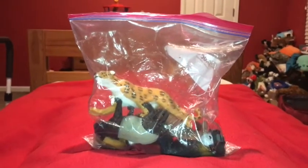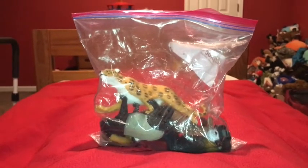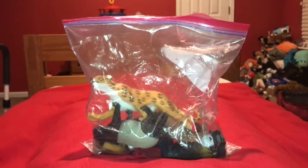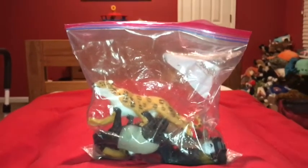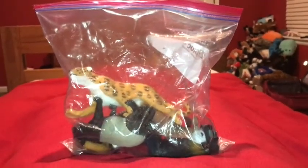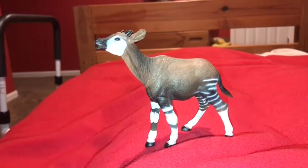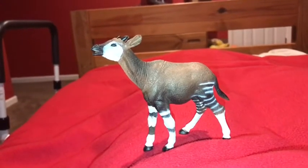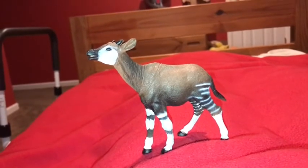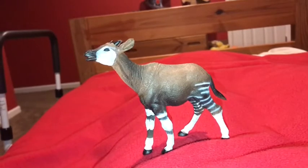The last Wild Republic polybag that I'm going to show you today is the South American Wild Republic polybag collection. The Wild Republic polybag South American collection. Let's look at the animals individually. The first animal in the South American collection is the okapi. Okapis do not live in South America at all. They live in the Republic of the Congo.